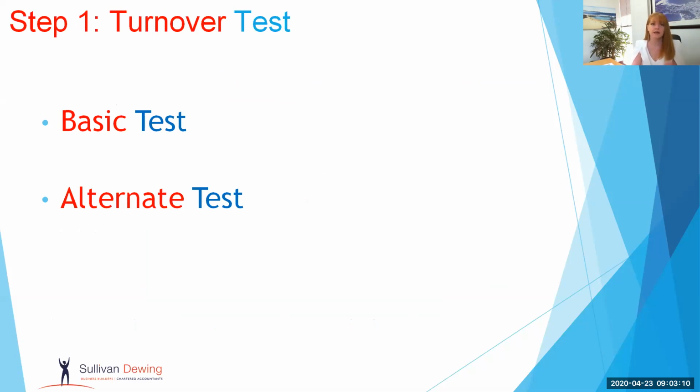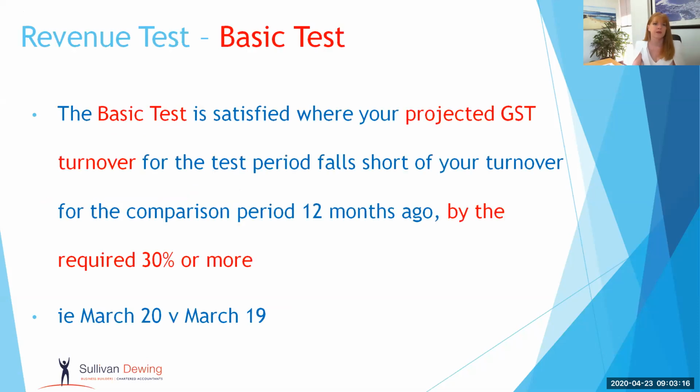The first way is by using the basic test, and the second way is by using the alternate test. So let's have a look at the basic test. The basic test is where your projected GST turnover. Now, don't be misled by the words GST turnover. GST turnover is not testing the turnover on your BASs necessarily. It's more likely testing the turnover in your P&Ls.